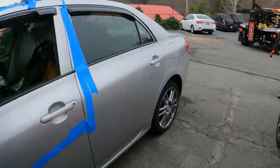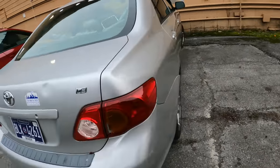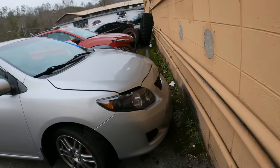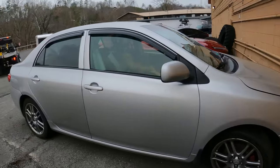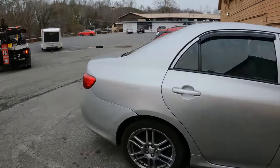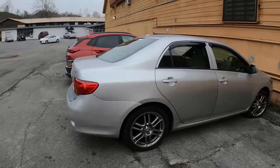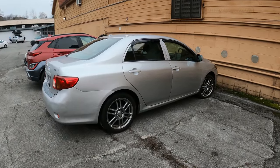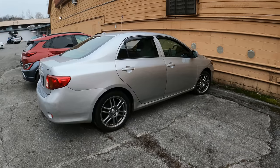But we're gonna do a walk around here just for insurance purposes to show kind of what we're removing. But we're not removing much. I don't know, stick around, stay tuned. We might get a story, or it's probably just gonna go to junk. So I'm just gonna give you guys a heads up. You'll probably never hear anything other than it's going to the junk pile.